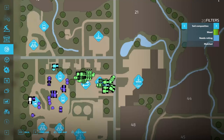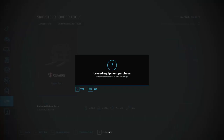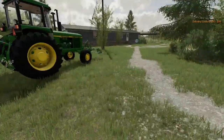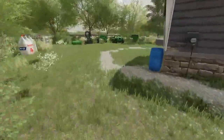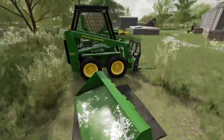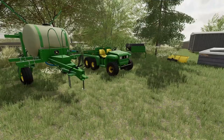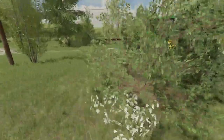Actually, while I'm thinking about it, we are going to use our debt to pay off our debt. There. So now on this skid steer, we own the pallet forks, we own the skid steer bucket. Gator's got spraying, winter equipment. Doing pretty good. Doing pretty good.